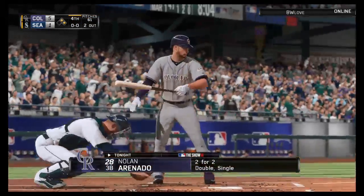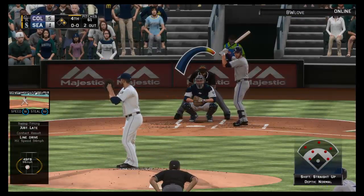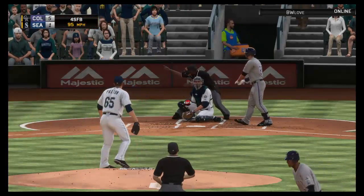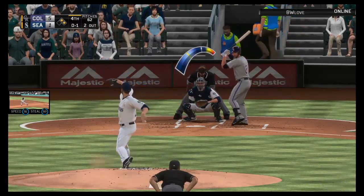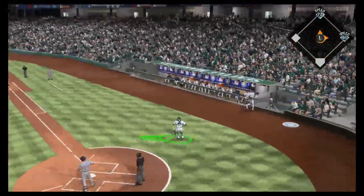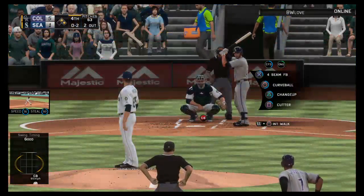Nolan Arenado gets a shot here with 2 on and 2 out here in the 4th. And a big 2-out at-bat right here. You know, it's still early in this game, but you don't want to have to look back on this as a major missed opportunity later on. In there at the knees, strike one. In the dirt here. But fortunately here, no advance.